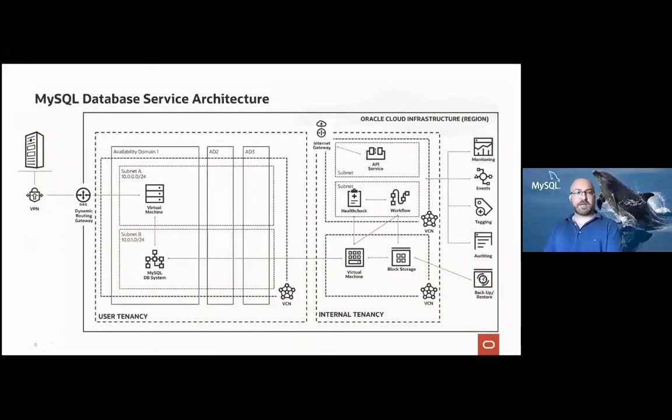The basic architecture of the service itself: on the left-hand side, you see what would be your user tenancy. On the right-hand side, you see what I'll call an internal tenancy, how we manage the service internally. In your normal stack, you will have a VCN, and you will have some kind of compute that you will want to talk to a database in some way. I've just called it a virtual machine. It could be a Bastion, a client, an app server, a reporting server, whatever that is. They get exposed on some subnet in the VCN.